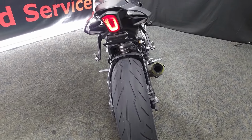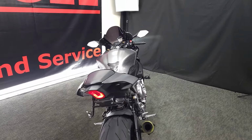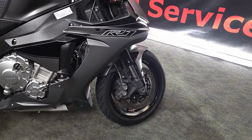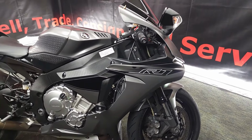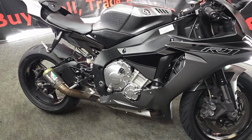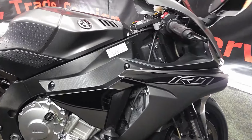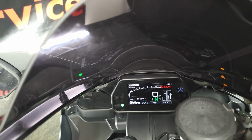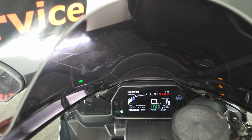The electronic suite on the 2015 R1 is nothing short of impressive. At the heart of this system is an Inertial Measurement Unit, IMU, a sophisticated sensor package that constantly monitors the bike's movements in three dimensions. This technology enables the implementation of advanced rider aids such as a quick shifter, traction control, slide control, launch control, and a unified braking system. The Yamaha YZF-R1 also features selectable riding modes, allowing riders to tailor the bike's performance characteristics to their preferences or specific riding conditions.